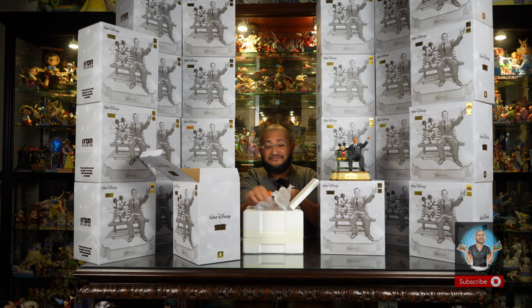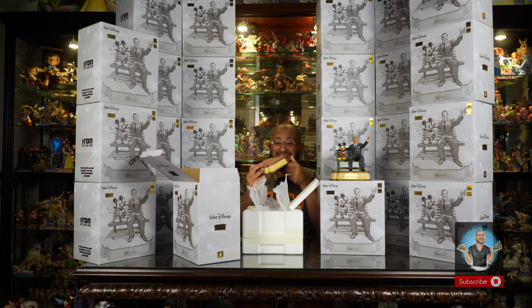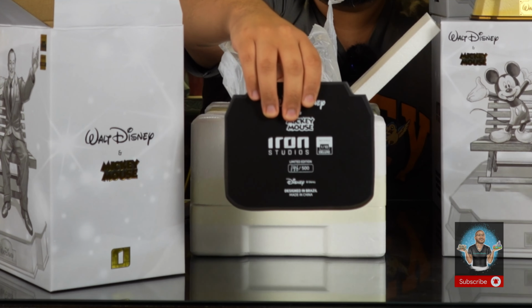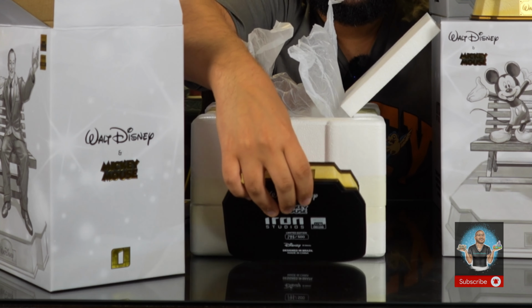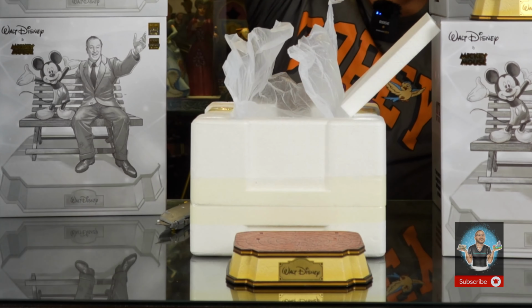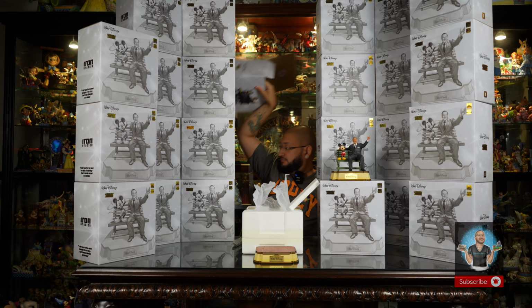And here we're going to find out what number we got. So this is number 146 of 500. And let's take it out of the box. At the end of this video, we're also going to do a zoomed out version of what this looks like. Oh my God, I'm so excited. So there it is, the base. Have y'all zoom in on the base right there. There it is, 146 of 500. Let's lay this down. Let's get rid of this box for now.